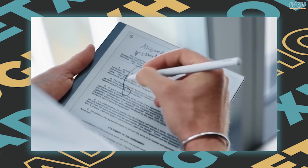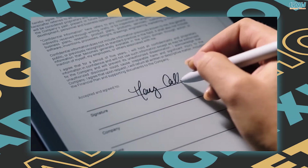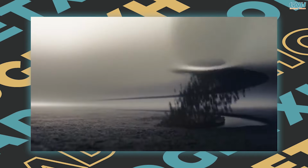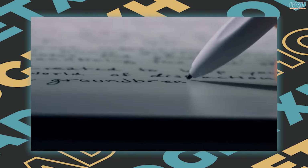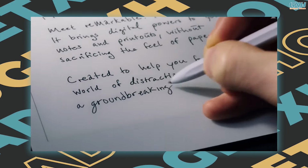Writing with the Remarkable 2's marker pens on the canvas display feels like you're writing on paper. With 4,096 levels of pressure sensitivity and 50 degrees of tilt, whatever stroke you make will taper from thin to thick, much like a standard pen or pencil.